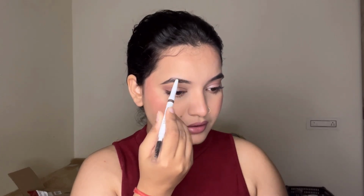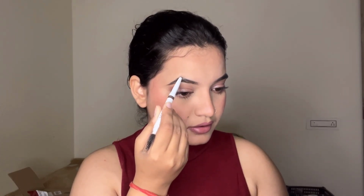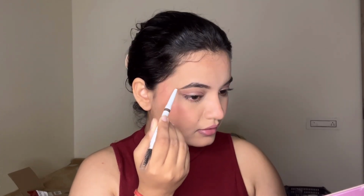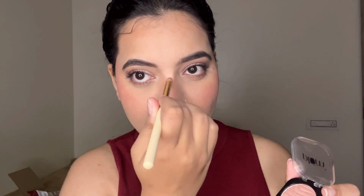Using an eyebrow pencil by Elf Cosmetic, quickly filling my eyebrows and making them look fuller. Now applying a little bit of highlighter on my nose, inner corners of the eyes and below the eyebrows.